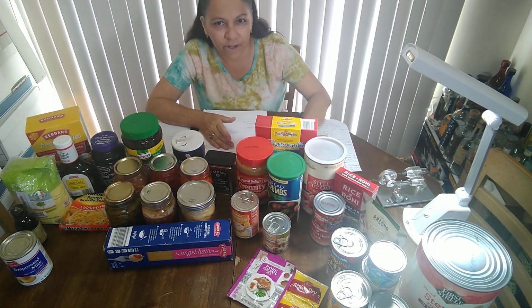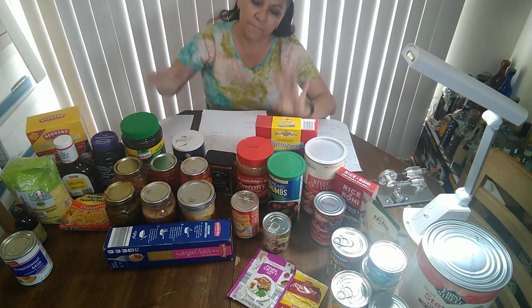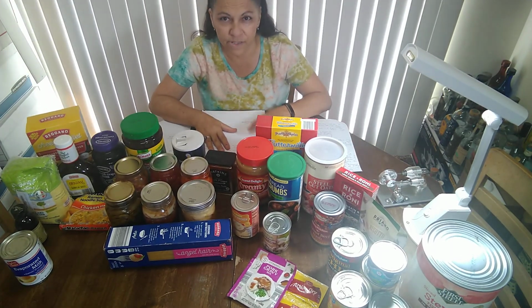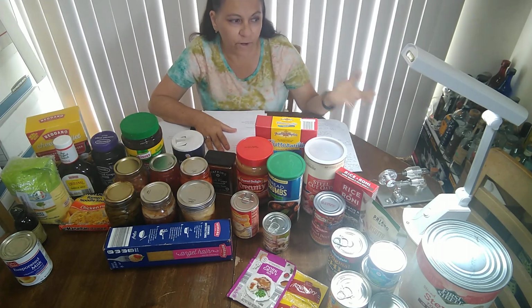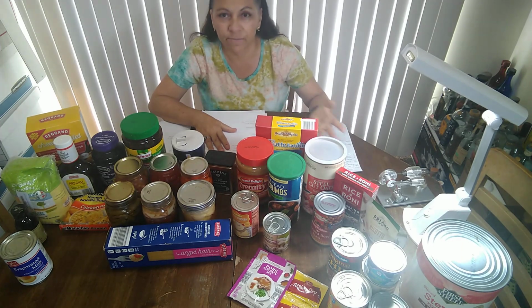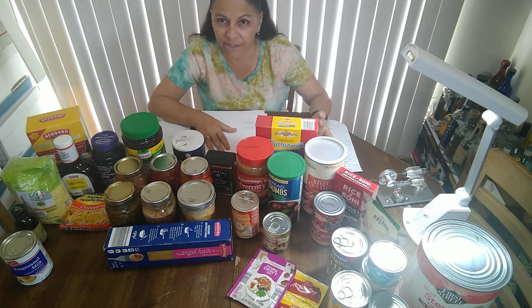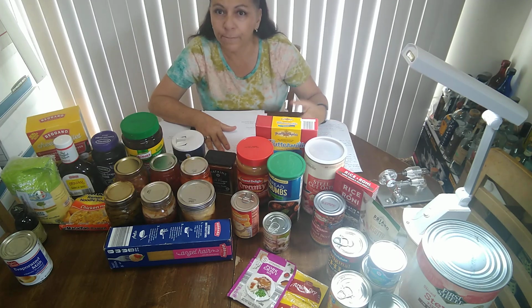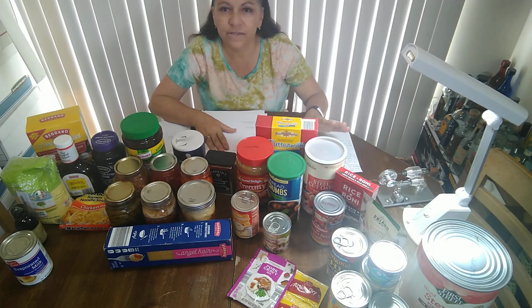And I know there's going to be a lot of controversy about that. I'm all about helping others. I don't just store for me. If somebody that I know and love or one of my family members needs food for any reason, they can shop in my pantry, in my cupboards, and get what they need. I'm not a prepper where I have guns and everything like that.